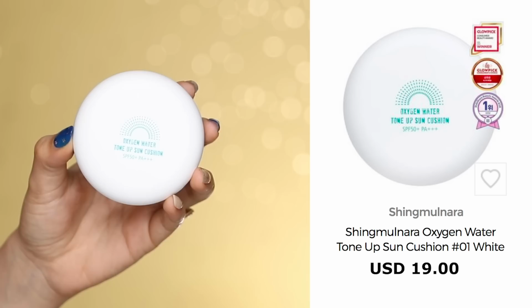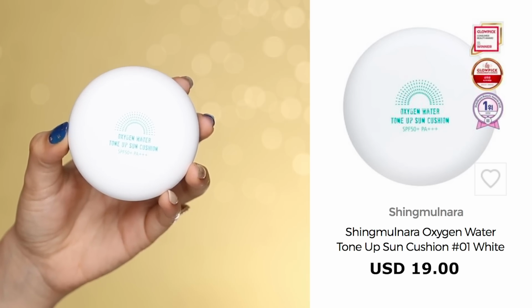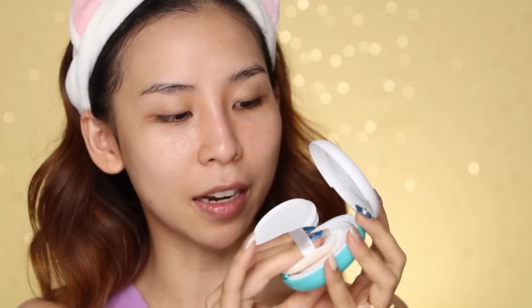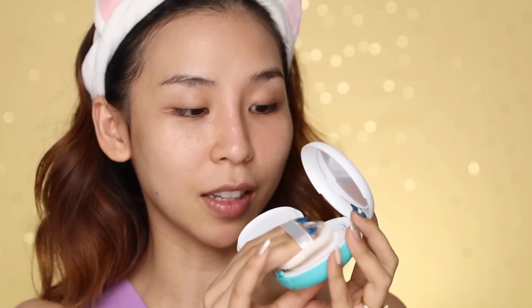Next up, I'm going to apply a cushion sunscreen. This one's called Oxygen Water Tone Up Sunscreen. It has an SPF of 50+. Now, I've never used a sun cushion before, but I guess it's just like sunscreen in a little compact. I thought I would try it out. This one has some brightening effects, as well as the oxygen water. It comes from Jeju Island, so that's supposed to be soothing for your skin. So it comes with a little pad, and instead of having foundation in here, it's sunscreen.